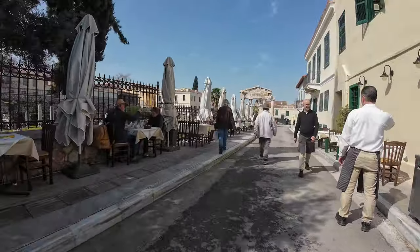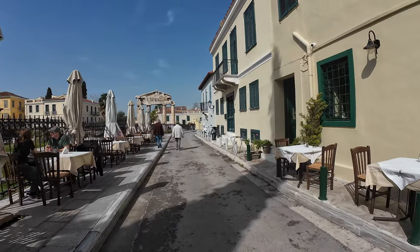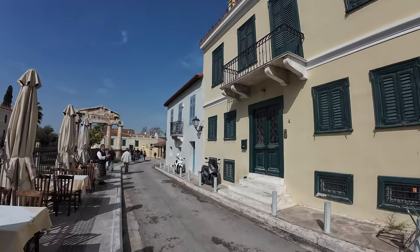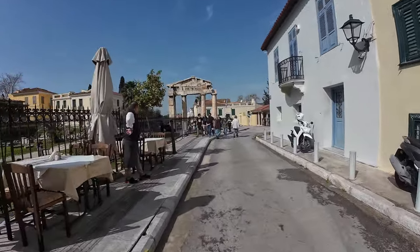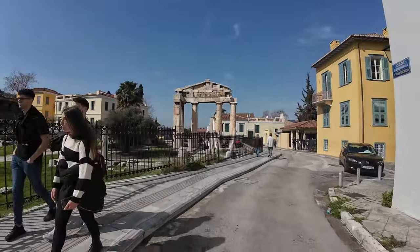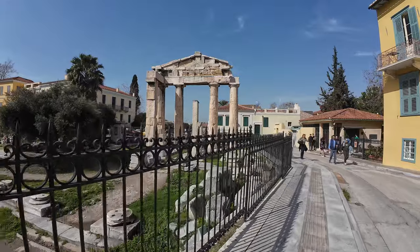What we're walking alongside here now is the Roman Forum of Athens. The arch coming up with four columns is known as the Gate of Athena, who's the patron goddess of Athens. What's interesting is the Forum was actually founded by Julius Caesar and Augustus. This was the place to be if you were anyone in Athens. It was right here that the Romans introduced the Athenians to the joys of shopping malls with a marketplace. That's right, it was essentially a shopping mall and a marketplace. Not bad, eh?